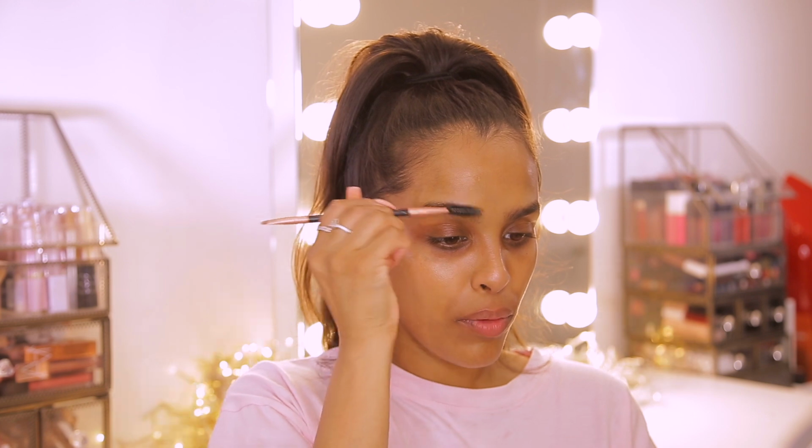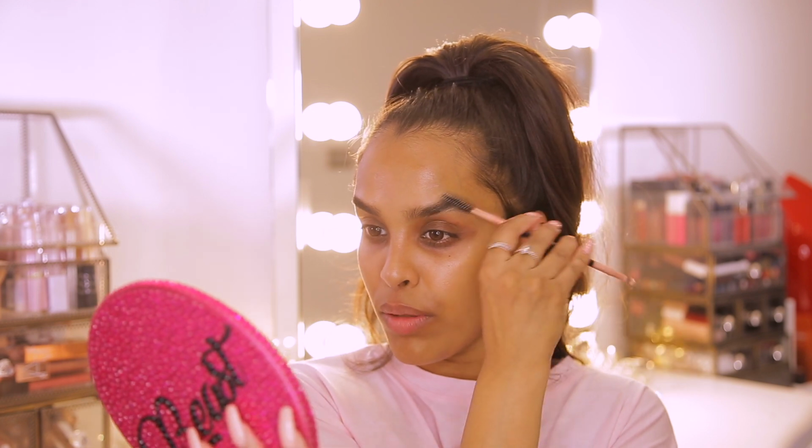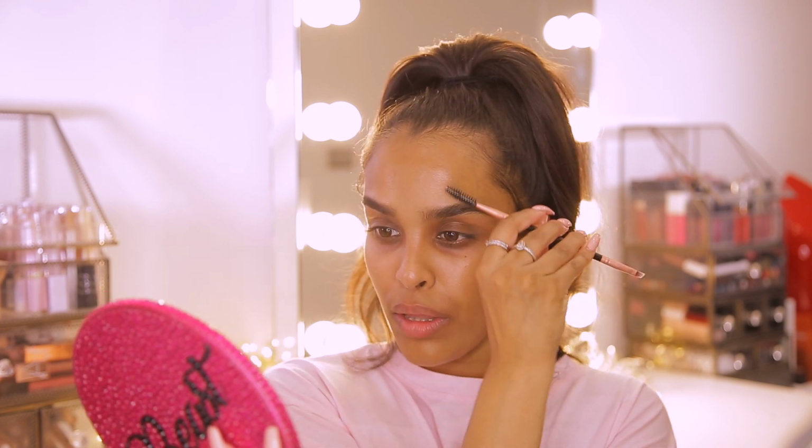Let's just quickly brush through the brows. I like to do this. My brows are naturally quite full, but when you've popped on like serum and eye cream and stuff, sometimes you just need to clean it through. So I like to just brush them up.